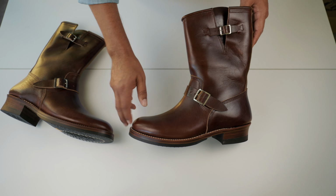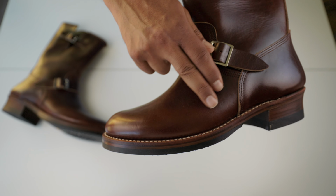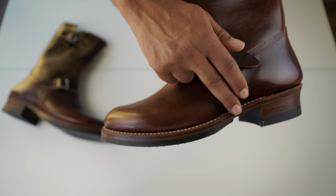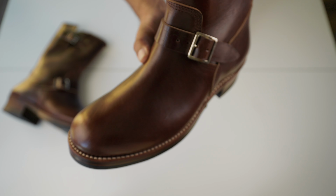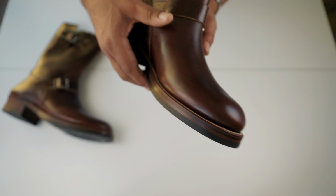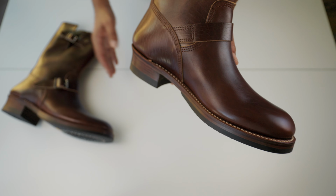And now let's talk about the construction. It's Goodyear welt, not storm welt. This is one of the differences with the other John Lofgren boots. The John Lofgren always has storm welt, and this one does not. Look at the density of the stitching, it's really good, really clean. It's 270, 270 degrees.